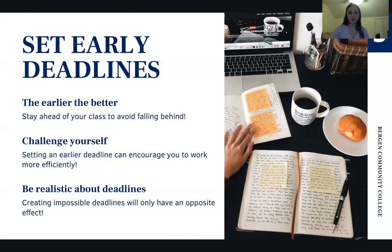Instead, it's going to have an opposite effect on you. So you want to be very realistic with it. Give yourself enough time to complete something, but set it a bit earlier than the actual given deadline. Exactly. Good.